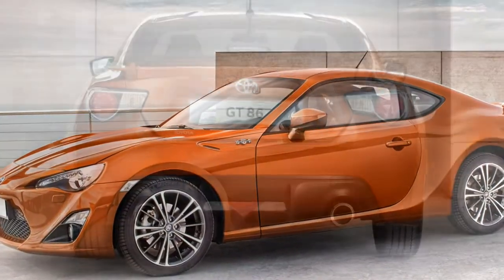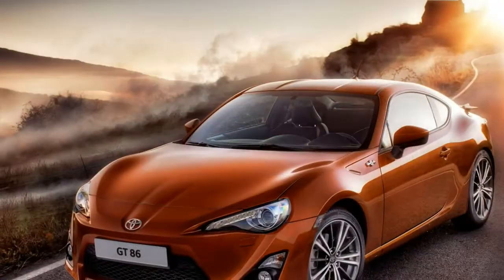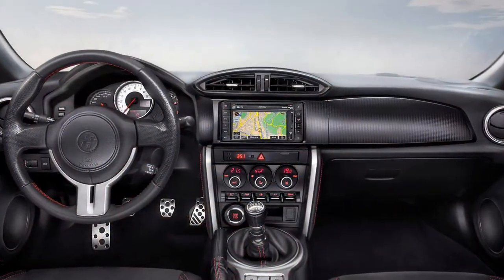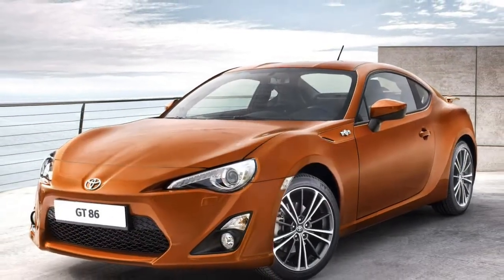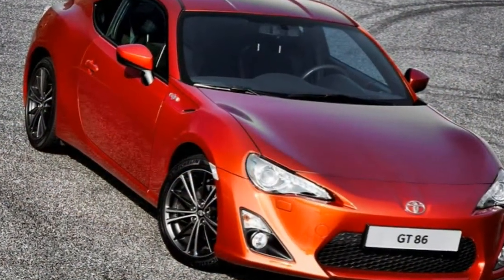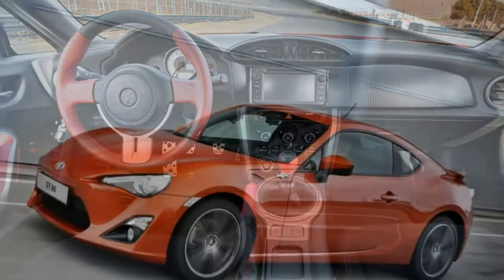Facelift for 2017. At the end of 2016, Toyota introduced the facelifted GT86. It's a subtle makeover with new LED headlamps and tail lights, reprofiled bumpers, a reworked interior and improved equipment levels. Mechanically the body shell is stiffer, which results in better handling.